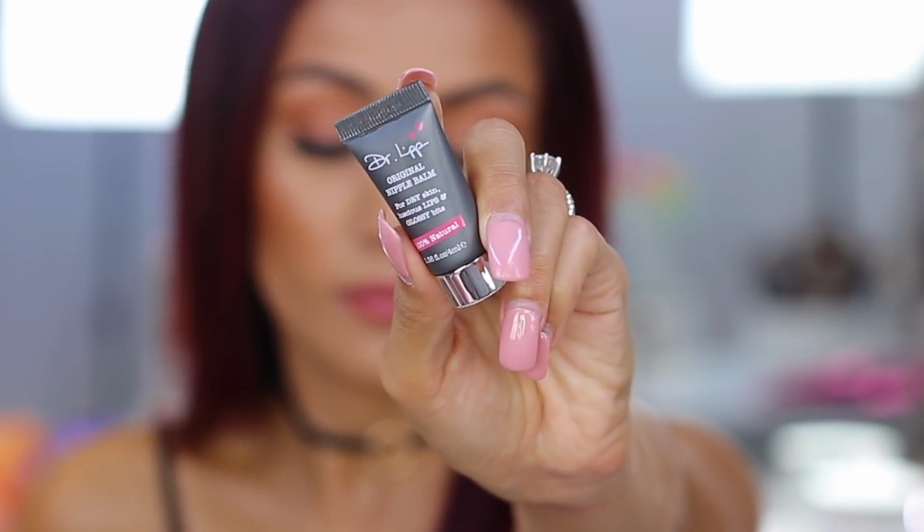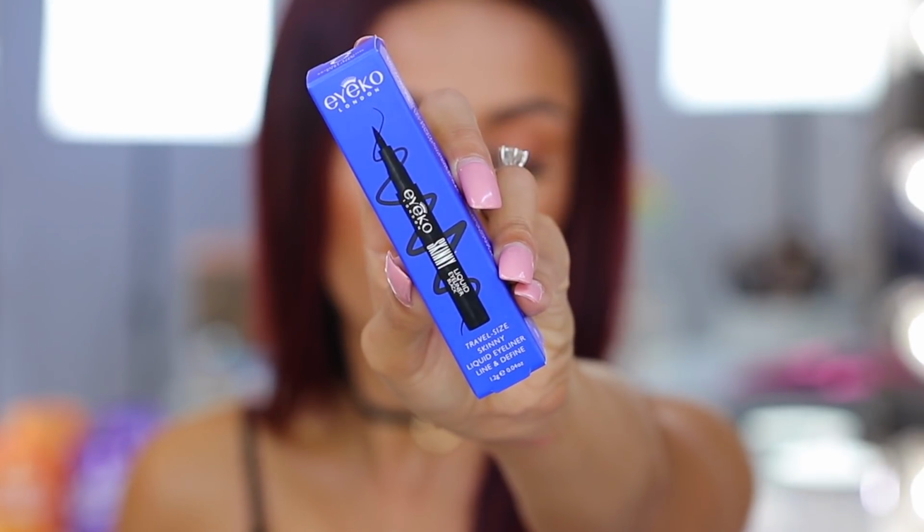So the very first thing I have in here is the Dr. Lip Original Nipple Balm for dry skin, luscious lips, and glossy bits. So I have this box here, which is a bright blue box, but this is the Ico London Skinny Liquid Eyeliner. The one that they sent was in a travel size, and it's just a liquid eyeliner to line and define. I do want to say that I have a full-size version of this that I think I've received before from them because the packaging looks very familiar, but I have heard people talk about this eyeliner. They say it's really good, and it works really nicely for those nice little flicks that you like to do.